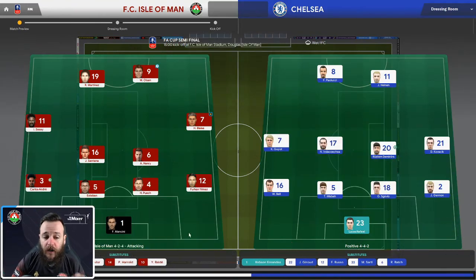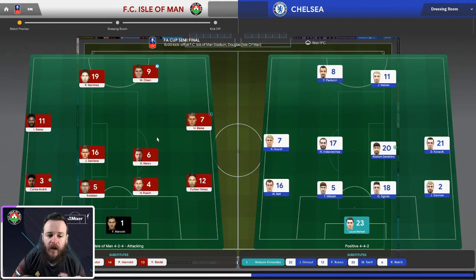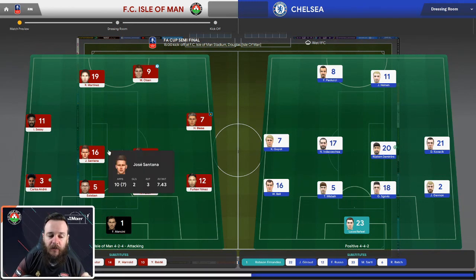So recapping our lineup first, Mancini in goal, Esteban and the Pooch as the defensive partnership, Carlos Andre at left wing back, Furkan Yilmaz at right wing back, filling in for Lucas Gabriel with that knock. Henri Lanka in midfield as the DLP, Santana plays again as the Messiah alongside him.